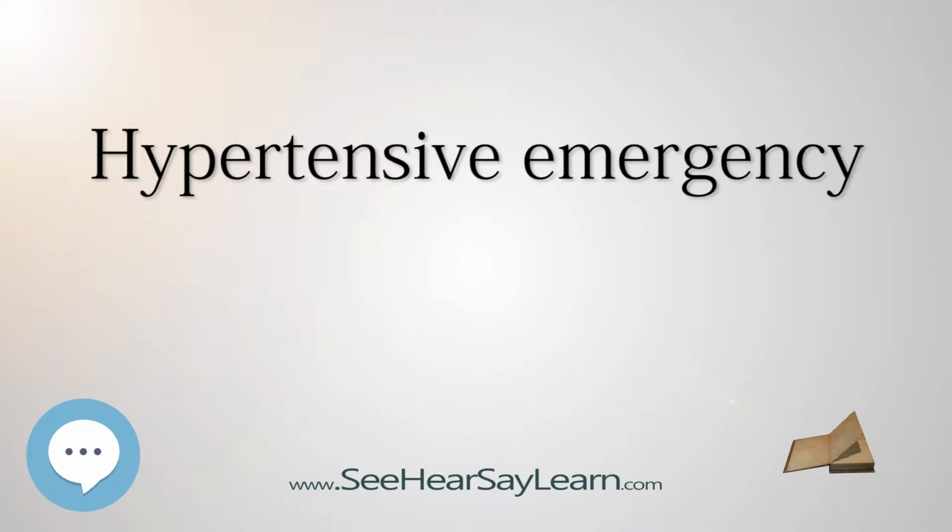In a hypertensive emergency, the blood pressure should be slowly lowered over a period of minutes to hours with an antihypertensive agent. Signs and symptoms. The eyes may show retinal hemorrhage or an exudate. Papilledema must be present before a diagnosis of malignant hypertension can be made. The brain shows manifestations of increased intracranial pressure, such as headache, vomiting, and or subarachnoid or cerebral hemorrhage.